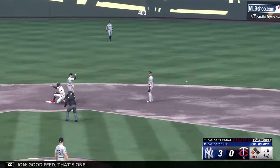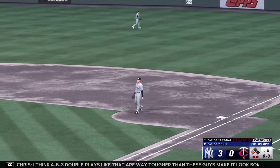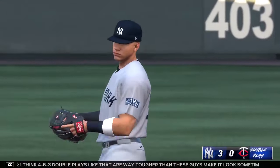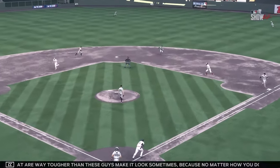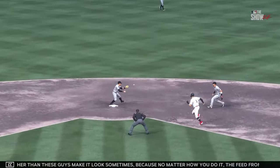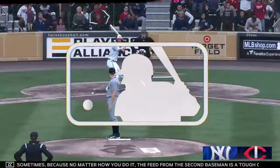The pitch. Double play ball to second. Torres. Good feed. That's one. On to Rizzo at first, and they get the double play. I think 4-6-3 double plays like that are way tougher than these guys make it look sometimes, because no matter how you do it, the feed from the second baseman is a tough one. That's where footwork really comes into play, but right there, very well done.